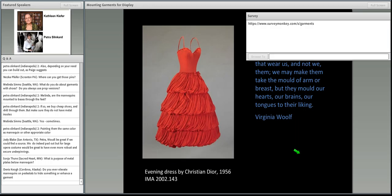In terms of the mannequin itself and any kind of negative interactions with the mannequin, I don't think that there'd be a problem with the hide. We have used magnets to attach hide when we have to mount a hide object vertically.